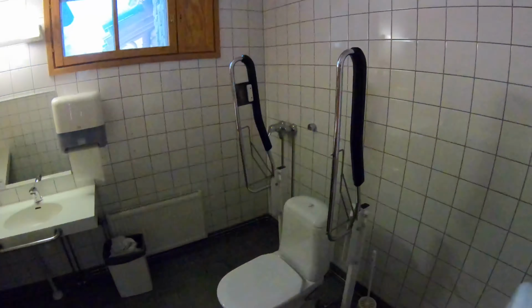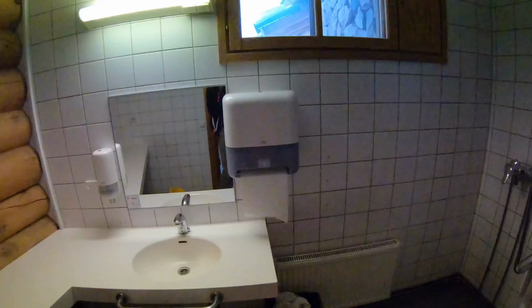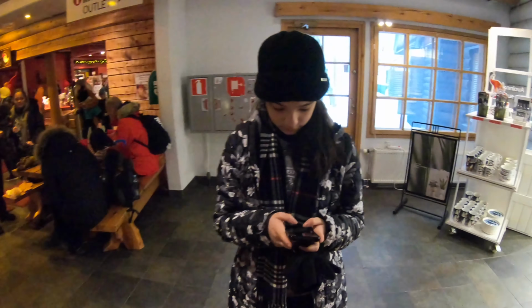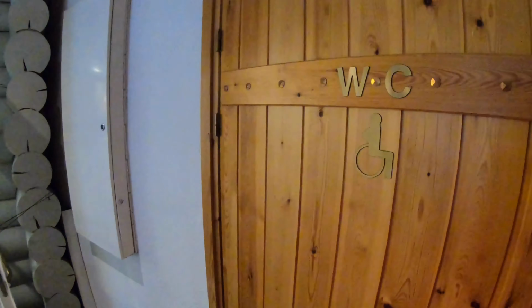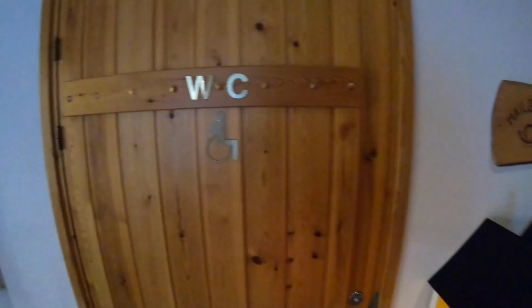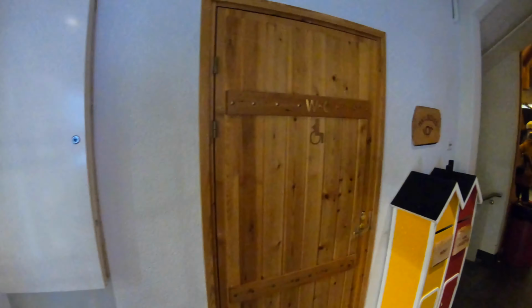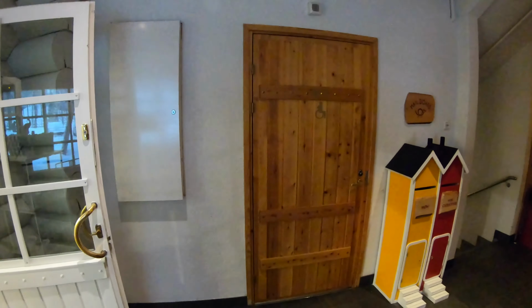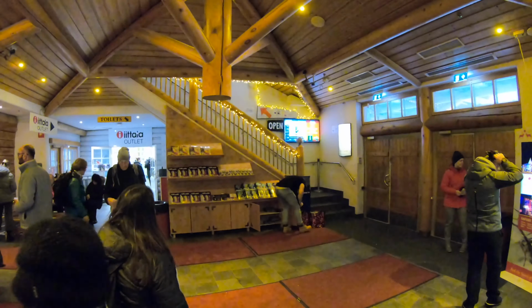All right, so we found the wheelchair assistance bathroom. It's on the ground floor. There's even a little kid's potty in here. That's pretty nice. This is very roomy, very big, very clean, and very sophisticated. And this is actually just located next to the mailboxes, under the toilet sign that points downward. Yeah, there's a second story to this place, but there's no bathrooms upstairs.